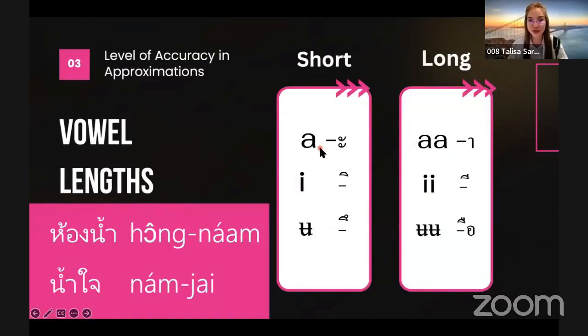I think it's pretty simple. One vowel short, two vowels long. Yeah, this is a difficult one, right? You guys usually say, I cannot do this one, right?